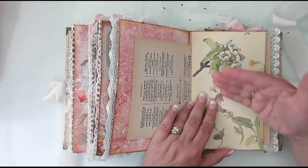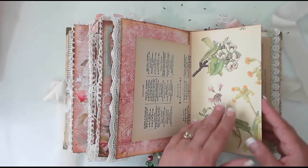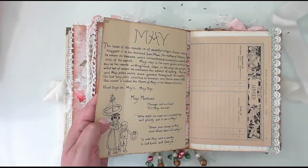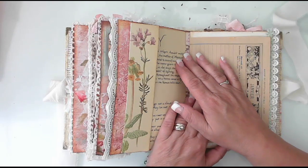There's so many things that when you do it instinctually, and you kind of are following your heart, when you make them, they're hard to replicate because they're in the moment. They're for a particular purpose and for a particular time. And I love that she did that throughout this journal.